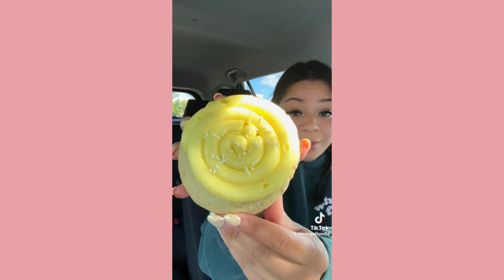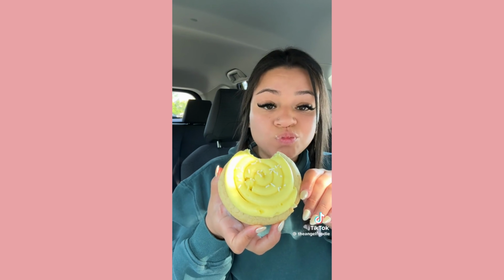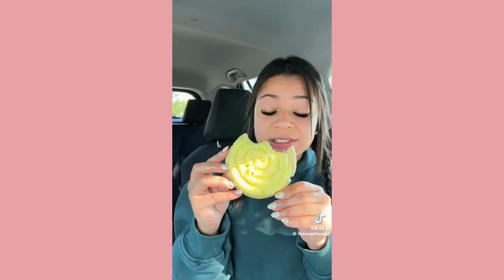Next up, we have lemon cupcake. I don't really like lemon flavored desserts, so I don't think I'm gonna like this one. I always get comments saying, if you don't like a cookie, then why did you take so many bites? I always have to take a few bites to confirm if I like a cookie or not. So, took 2 bites and I know now that I don't like this cookie. This is a 2 out of 10.